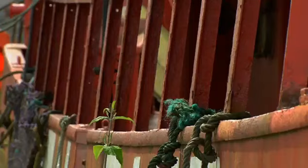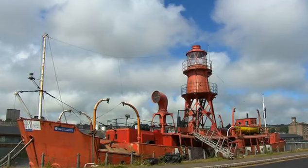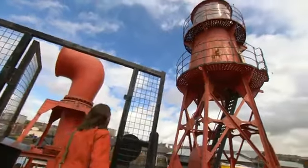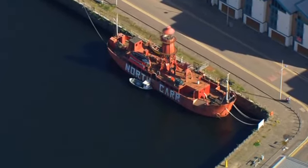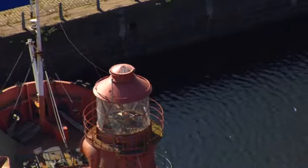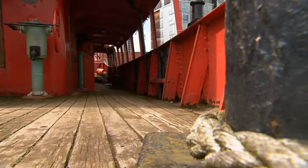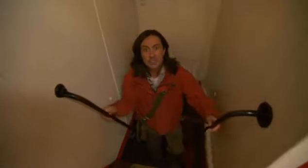But I've come to rekindle an old passion of my own. How about this? Not a lighthouse, but a light ship. Now that's a bright idea. The North Car lightship looks like a boat with a big light plonked onto the top, but below deck, there's something missing. This is a ship with no propeller and no engine to drive one either.